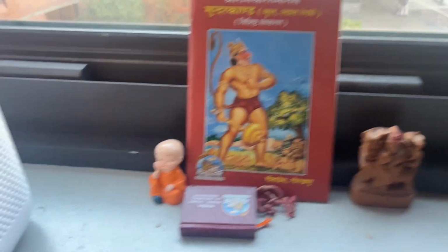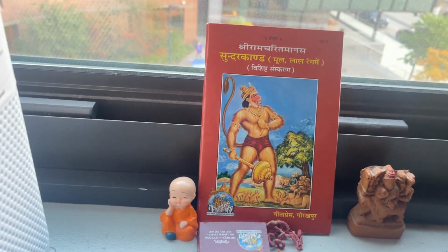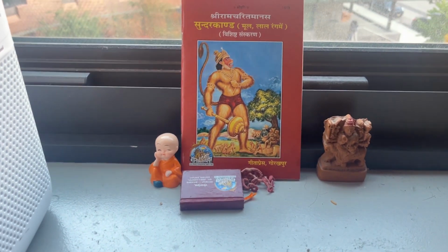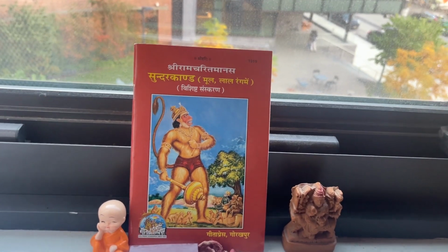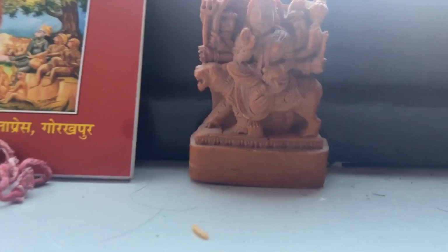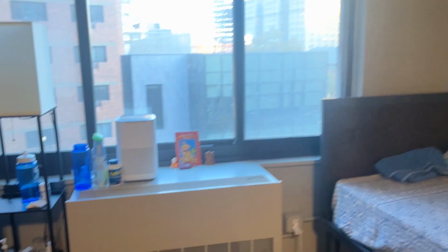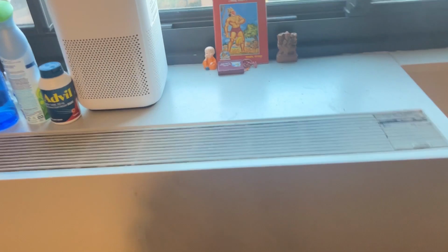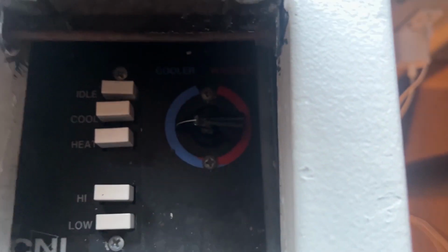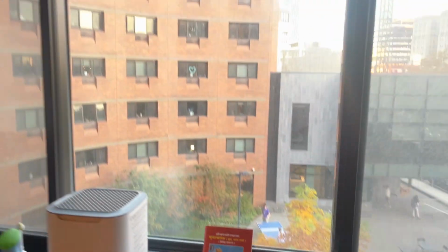And here's the good thing I got from the con. I don't read it every day, but I do read it on Saturdays and Tuesdays. Yeah, this Gita and Durgaji, and yeah, that is the entire side of my room. And yeah, this is the AC. It turns on heat and cool, whatever you want. So that's the entire glimpse of my room.